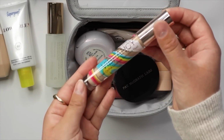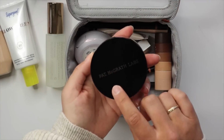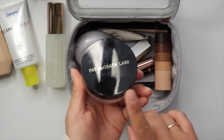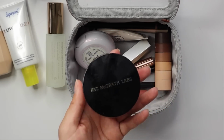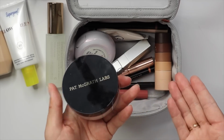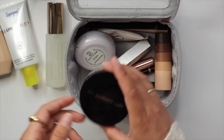I have one concealer in here right now. It's the Josie Maran Vibrancy. For my powder, I included the Pat McGrath Loose because I do enjoy this one under the eye as well as all over the face. So it's just an all-in-one nice powder to have in here. And it's nice and compact as well. So it just fits in here nicely.